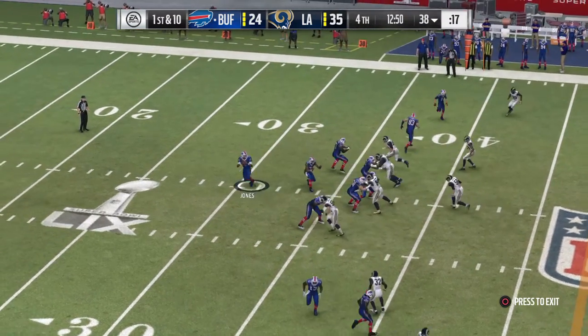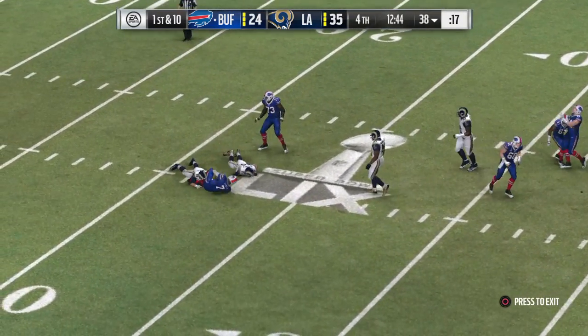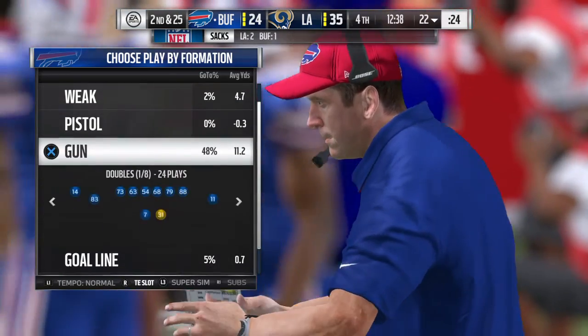Single. Oh, let's go! Trying to shake off the interception. He'll look to throw. And a big loss here as he's taken down. Aaron Donald. In there for sack number 127.